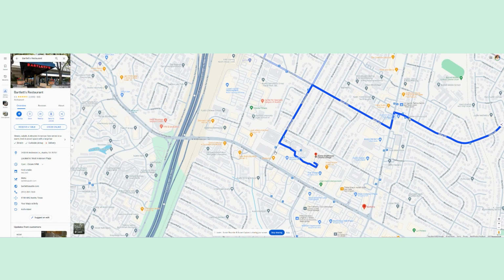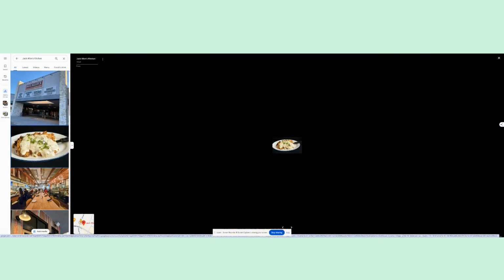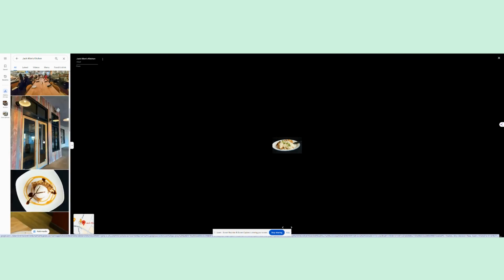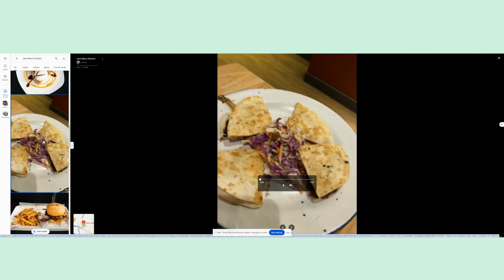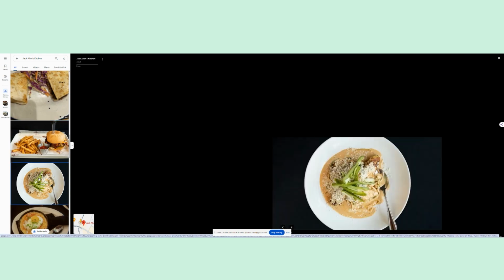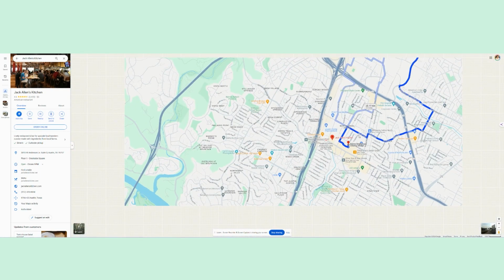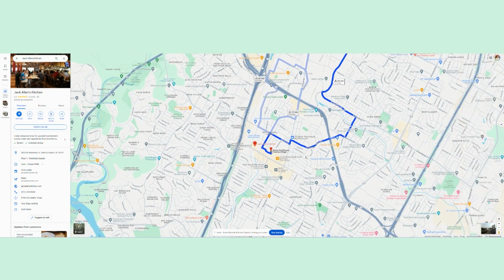And then down the way over here, we have Jack Allen's, and that is another one of my favorites. They have really good American food. Look at that little gravy there. They have one of the best brunches around. They have all the food out, and it's just a huge buffet, so you just go around and eat until you hurt. Anyway, that's Jack Allen's. That's just a few right in the center of what would be the north section of town.